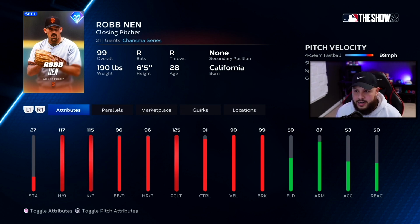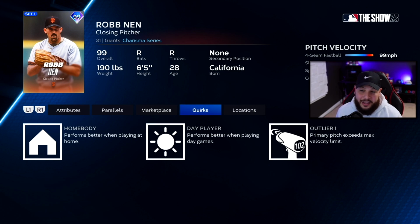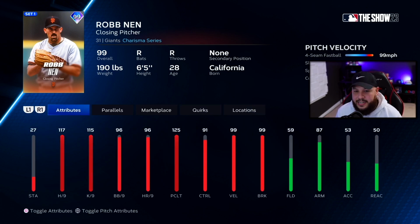He doesn't have a cutter. I mean, he does have outlier from that fastball. So that fastball is going to be coming in hot. That 125 clutch is going to matter, especially in the late innings.